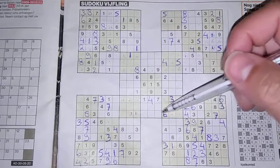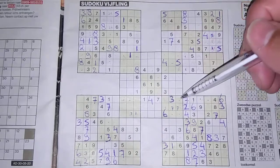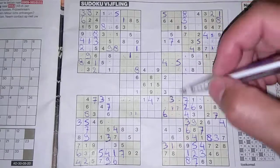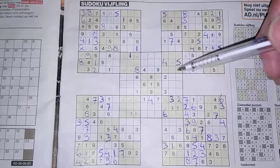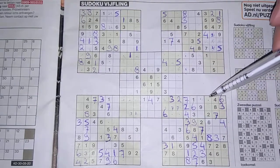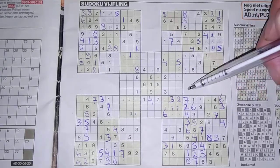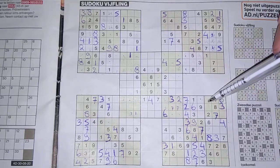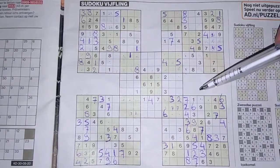Two in this row, two in the second row, so in the first row, the only two places for the two should be here or there, but I see here two, no two there, two should be here. Then, nine, five, and eight.